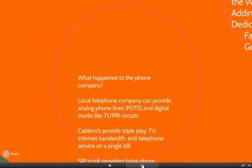And what happened to the phone company? Well, there is no phone company anymore. It's a big tangle now of different providers all offering competitive services. So don't think that's going to be the simple answer. There are all kinds of choices.